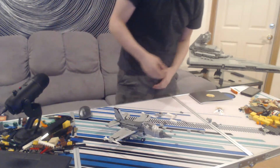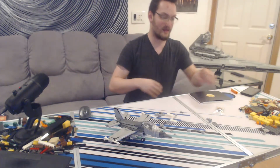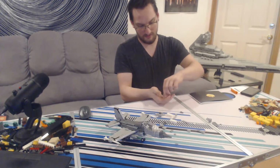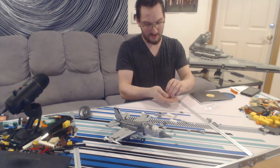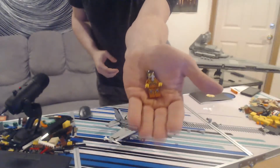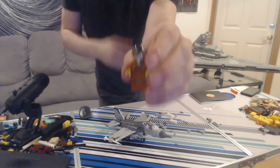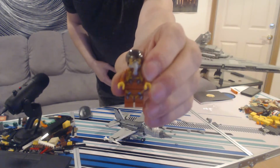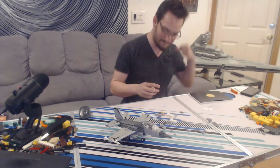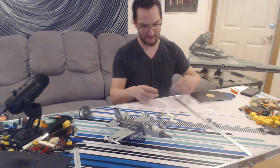It's so sick. And if he could design an A10, I would totally get one. There's even a full-on fighter pilot and everything. It comes with a minifigure? Yeah. Oh, that's cool. He included a minifigure with it. Next set already in production. Yeah. Boom.